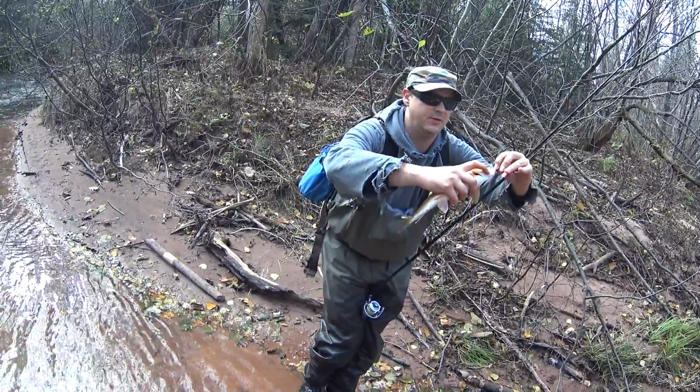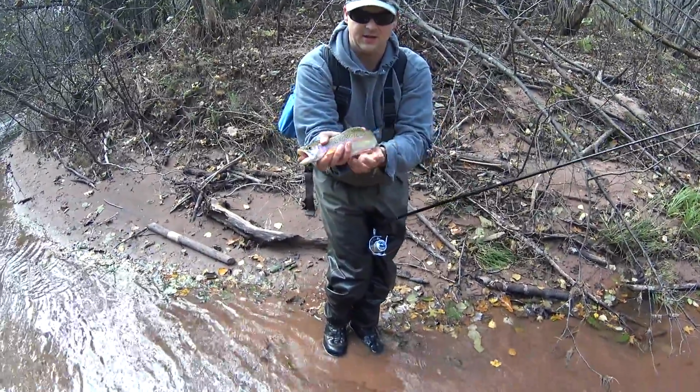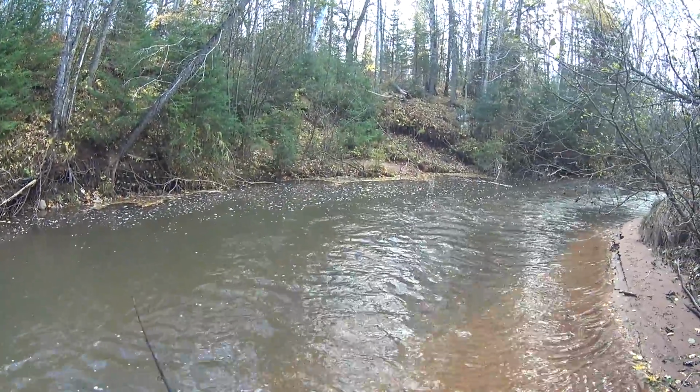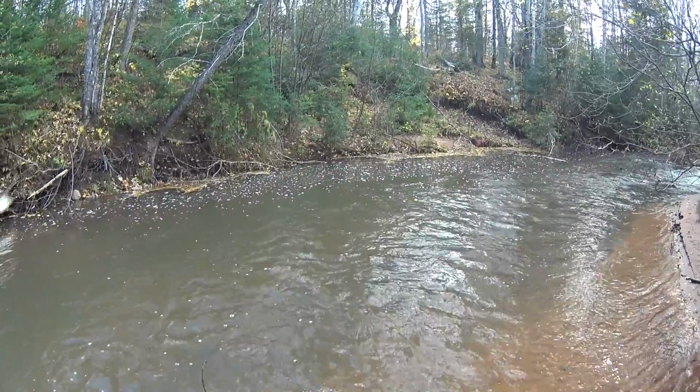The one I caught yesterday was really skinny and not crazy like this guy. Nice. Strong guy. He's quaking for a 10, 11 incher. Nice. All right, off the skunk. Skunk eliminated. There are trout in here.